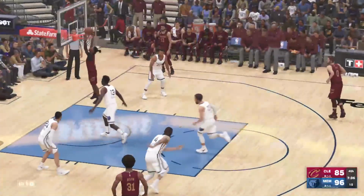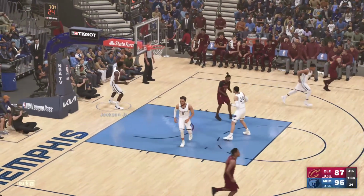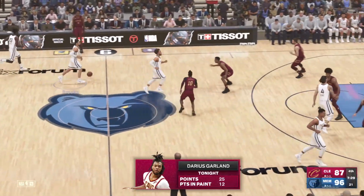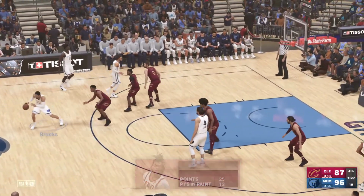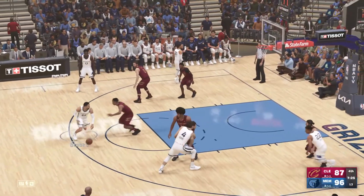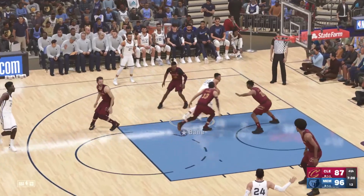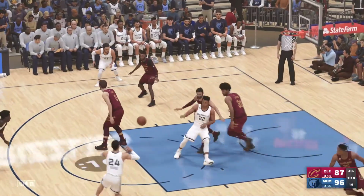Garland around beautifully to the hole, and he'll dunk it. Easy play again. That's easy offense that Garland can get pretty much any time. He's now got 25. He's going to need about 35 in this game for the Cavs to have a chance. But they got to get some stops on this side. They've given up way too many easy shots, open threes, and wide open layups. They've got to contest better.